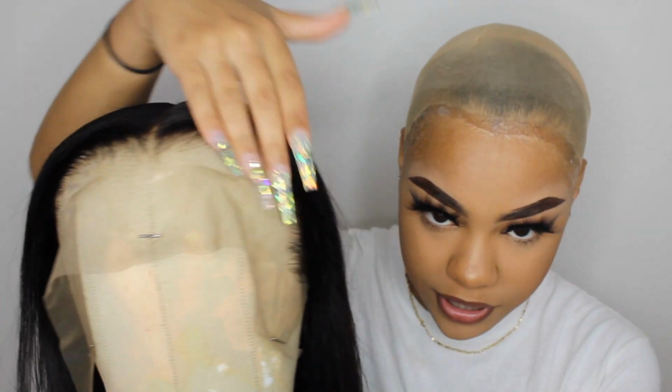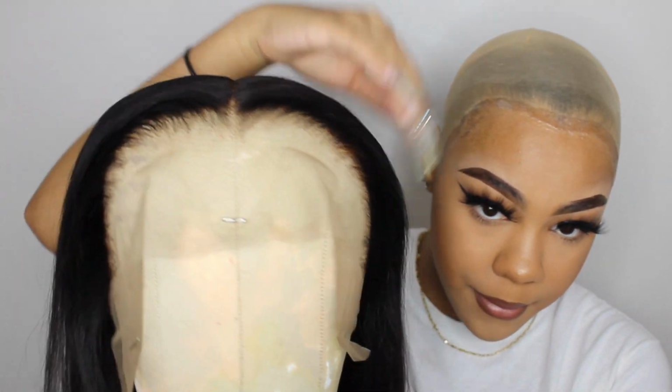We're here to talk about this wig from Celie hair. I plucked the hell out of it. It came really nice. I should take a picture of it before, but just know y'all, I plucked the mess out of it. And I don't know what's wrong with me lately. I can't bleach knots. I think I'm broken.